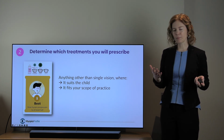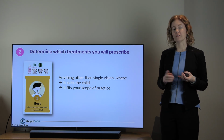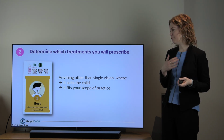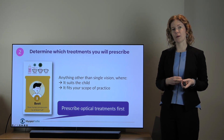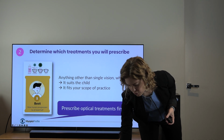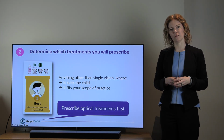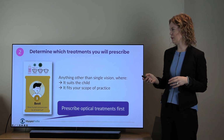Essentially, the prescribing pathway is to prescribe anything other than single vision where it suits that child and it fits your scope and setting of practice. And for me, as an optometrist, it makes sense that I would want to prescribe optical treatments first, because these provide the dual benefit of myopia correction as well as myopia control. Now, I'll show you a little bit more about these treatments a little bit later on.